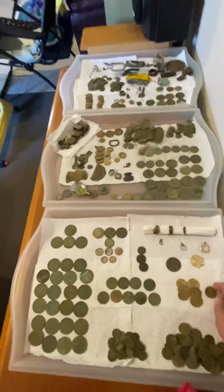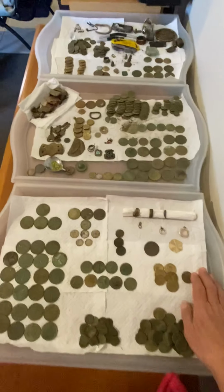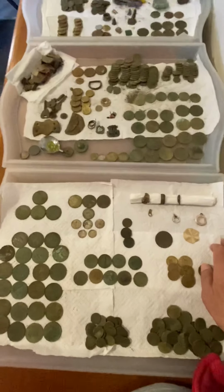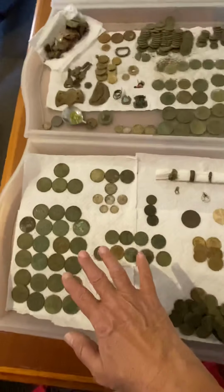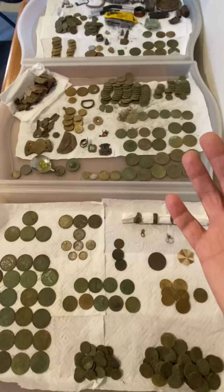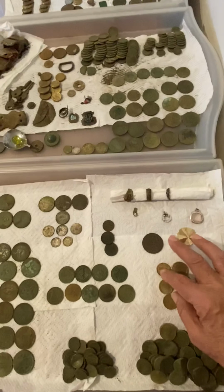Oh dear. But anyway, look, this is all of it. And thank you for looking at all these wonderful finds. And I just love, love, love finding pre-decimals and relics and just old stuff. It's nice finding goldies, but they don't excite me at all.